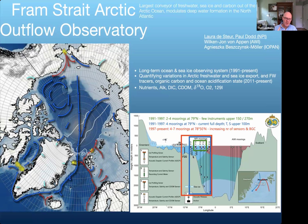The data are from 1990 to present, more or less without a break, although the array has changed its makeup. They're interested in freshwater and ice being exported, liquid freshwater and solid freshwater. It's split, roughly speaking, 50-50 through the East Greenland current in terms of the net export of freshwater from the Arctic between ice and liquid freshwater.